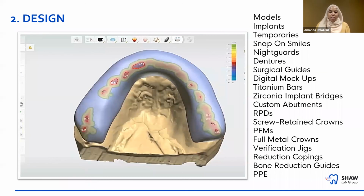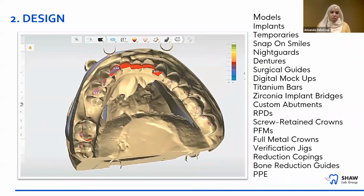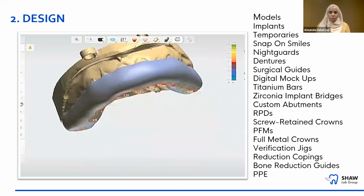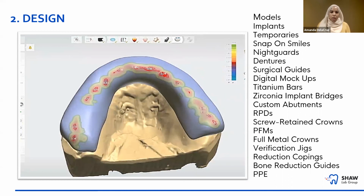And then we have a night guard here, a digital night guard. Vanessa here was doing the same thing, making sure that it's strong enough, so anything below red. She's also making sure that the occlusal contacts are even, so that when it goes into excursions, we're not putting excess pressure on the night guard or in the mouth.